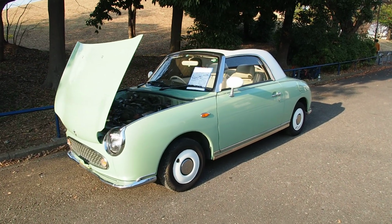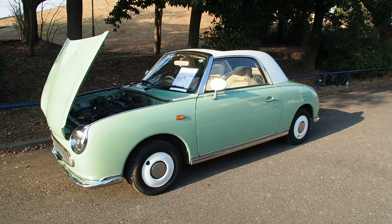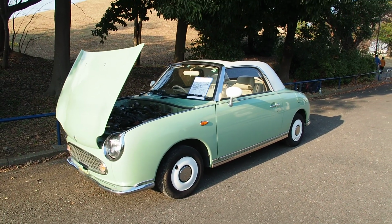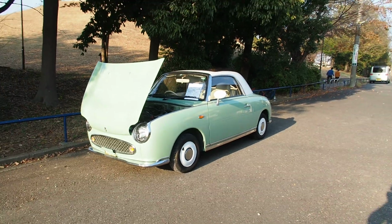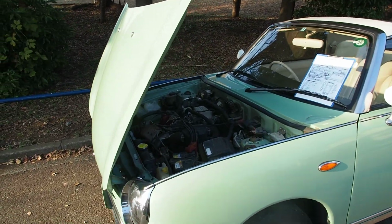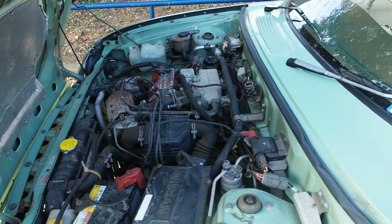Hi there, this is Derek from Pacific Coast Auto in Japan, and we're taking a look here at a Nissan Figaro 1-liter front-wheel drive turbo engine. This is a classically styled, very cool little vehicle that Nissan made in the late 80s / early 90s, and has been quite popular for export here from Japan. This one was bought from auction for export to a customer in Canada.